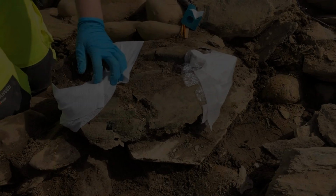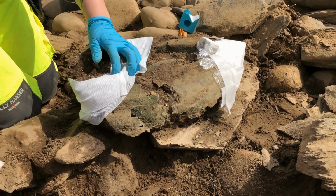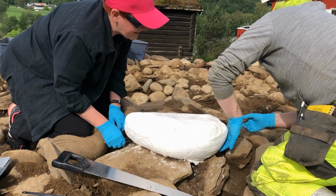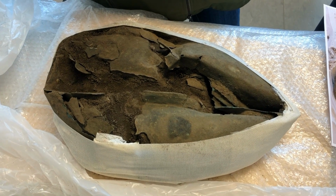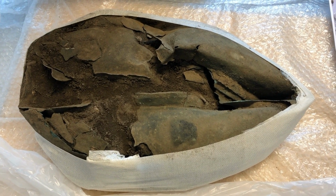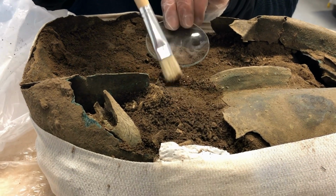The newly discovered cauldron was in quite a bad shape and had been repaired several times. It was taken to our conservation laboratory to be examined further. An X-ray showed that there were no metal items inside the cauldron. However, the soil inside the cauldron could still contain objects made from organic materials. The soil was removed in the laboratory, and thus far both bones and charcoal have been found.